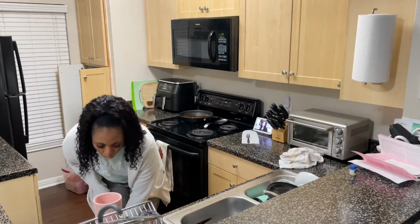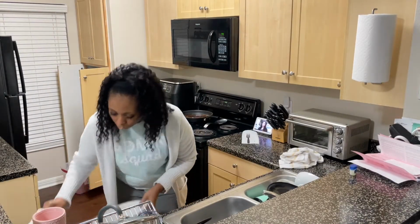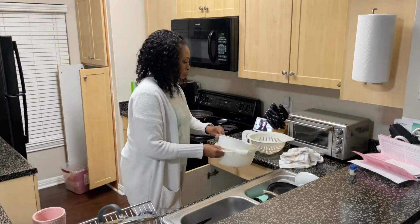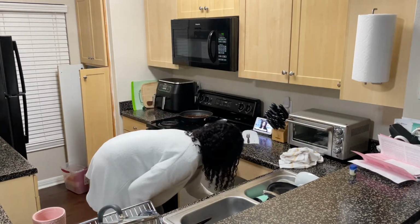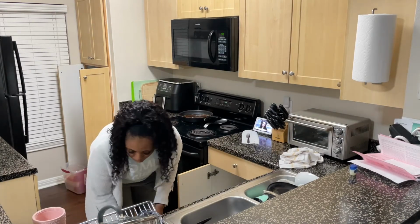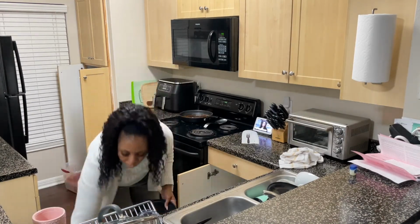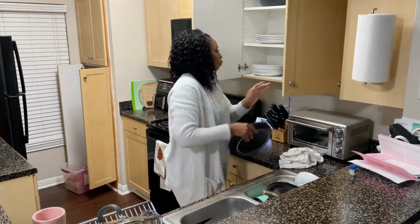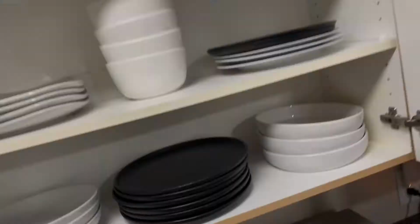Okay, last we're going to go ahead and tackle this kitchen. It is a hot mess right now. I have no words. I have to unload the dishwasher then reload it. I usually like to load the dishwasher as I go as I'm cooking, but this particular day I had run the dishwasher, so I have to unload everything and reload it.